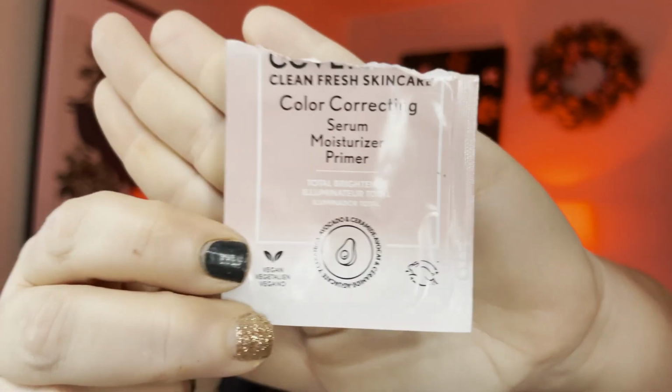The fourth foil sample packet that I pulled last month was the CoverGirl Clean Fresh Skincare Color Correcting Serum, and I chose the moisturizing primer because I had 4 different ones of this on the card. Where was this winter? That's all I have to say. I really wish I had chosen this sooner because this was very lovely for my dry skin. I used this at the beginning of February when I was still dealing with dry skin. When I need a hydrating primer again, this is absolutely going to be a contender.